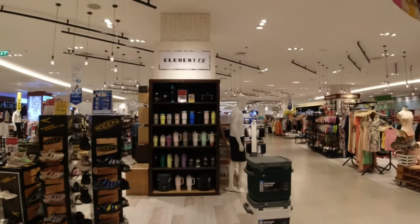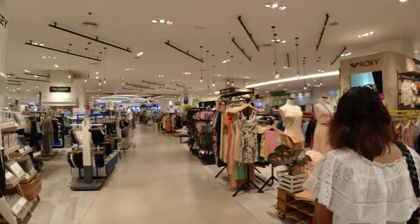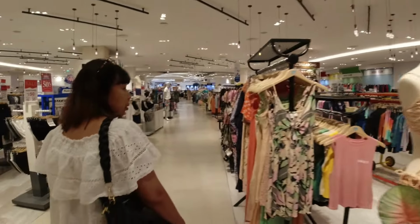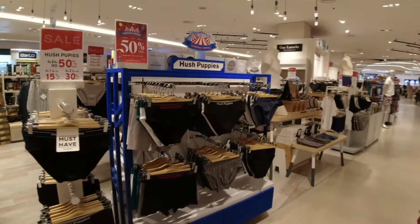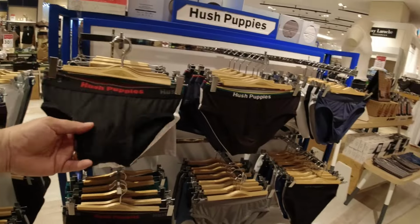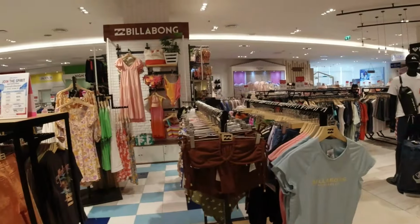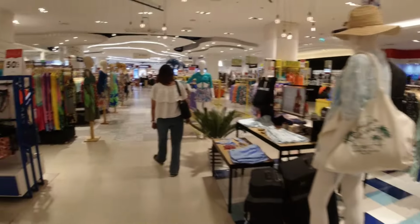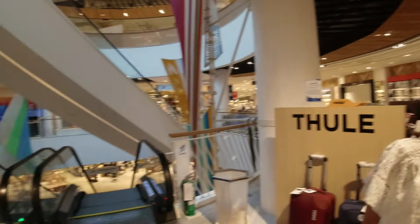It's just all clothes on this floor. Hush Puppies underwear. All these brightly colored clothes. Sports. Beds.